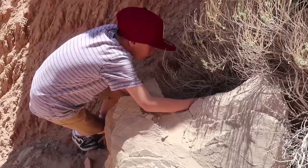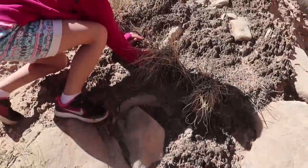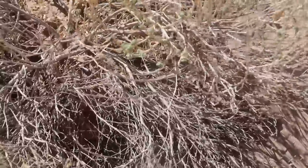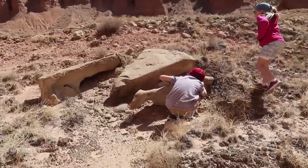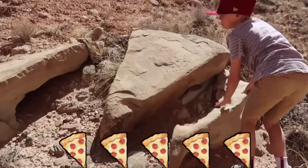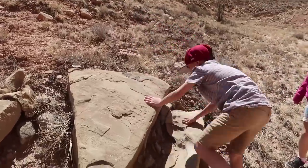Tane, what'd you find? I'm climbing up. Hi, guys! Did you get him? So, hold on, where's he at? Did it go up, McCoy? We're on a lizard hunt right now, guys. I just realized that this rock looks like a slice of pizza. Dang it, they got too many places to hide.